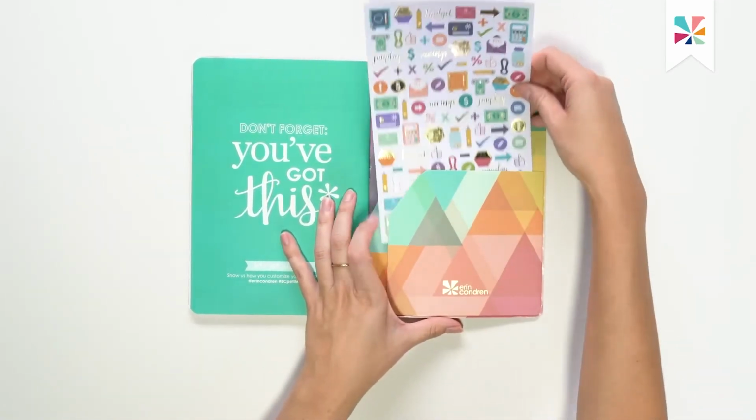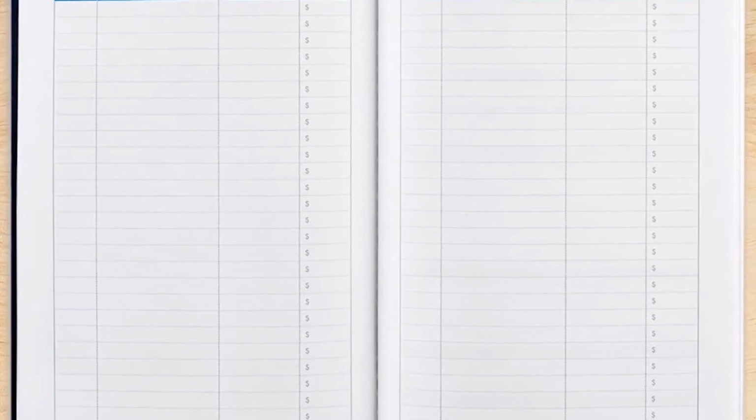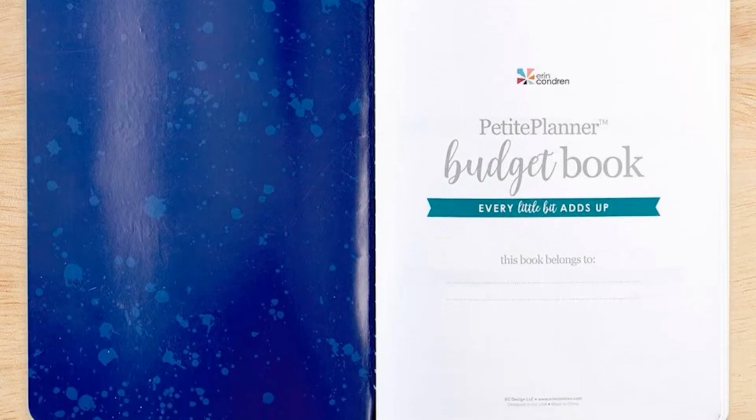The thick paper will stand the use of fountain pen ink. It's slightly bigger than other planners, measuring 5.7x8.25. However, this planner is still small enough for you to carry in your purse or backpack. This is a fun budget planner, so it's good for first-timers. It features a sheet of money-related stickers for highlighting.